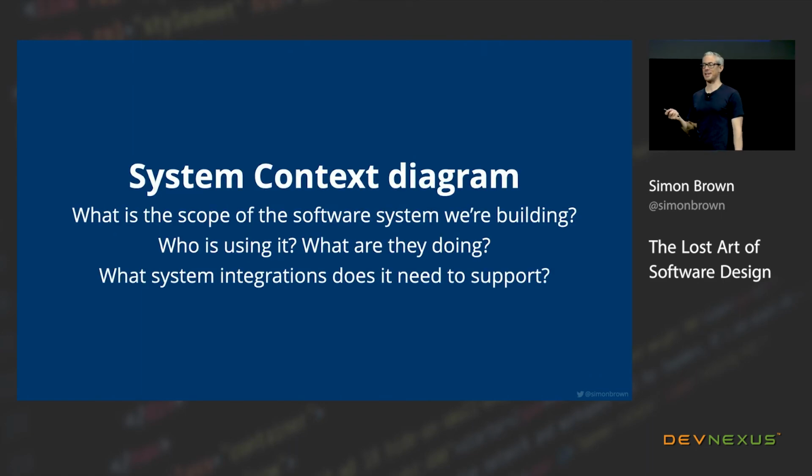The system context diagram. The system context diagram basically shows you the system you are building in the middle, the different types of users or actors or roles or personas that use your system, and the various system integration points that you need to support. So in order to draw a system context diagram, you have to answer those questions.